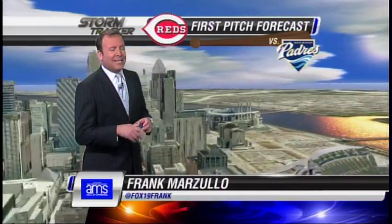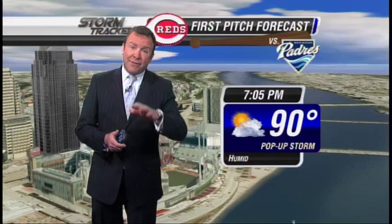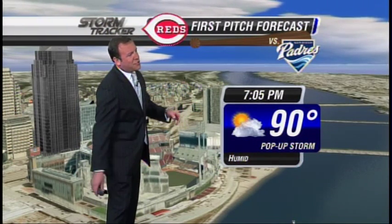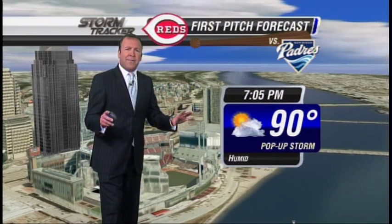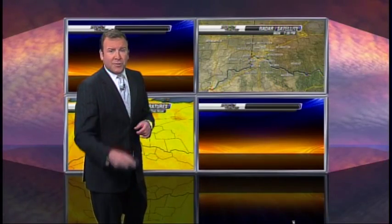Well, I tell you what, you may get in an altercation with Mother Nature, may get in her face. If a storm pops up over the ballpark tonight, there is that risk. Our Reds-Padres outlook tonight, 7:05 down at GABP, 90 degrees. It's going to be humid. It's not going to wash the game out, but we could get an early evening isolated thunderstorm popping up over downtown, so keep that in mind.